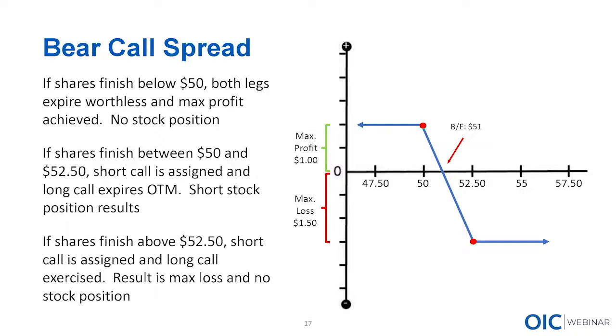If they finish above our long strike, remember that's the 52.5 call that we bought for protection in case we were wrong, and it's a good thing that we did, because if shares continued to take off, our loss would continue to increase. Because we bought that 52.5, both the short call is going to be assigned, our long call we're going to exercise. That's going to minimize our loss, cap our loss at $2.50. However, we collected $1 up front, so this is where we achieve our maximum loss of $1.50.